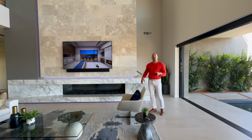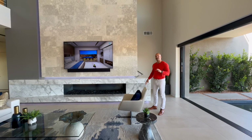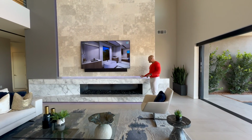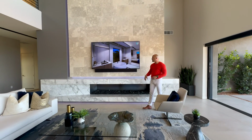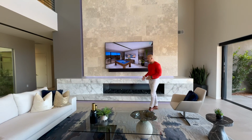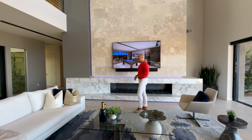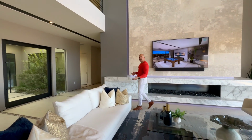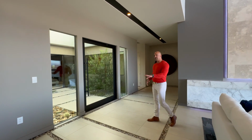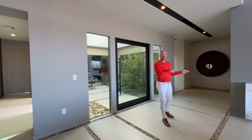It's gas. We were having a little issue, so the gas isn't on right now, but trust me, it is delightful. Gorgeous media wall. We have underlit LED lighting for accents. This is an 85-inch television, so that gives you kind of a sense of scope and how massive this wall really is. All right, now that we've seen the kitchen, we've seen a little bit of the outside, we've seen the family room, we're gonna head over and check out the primary suite.